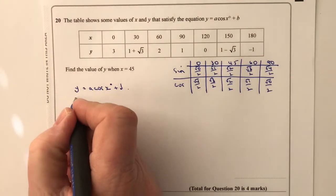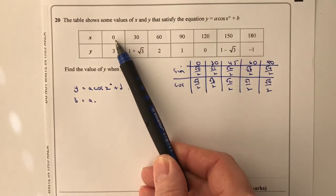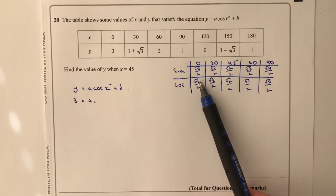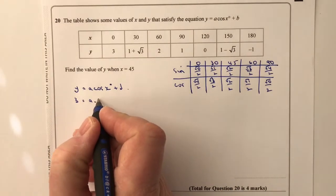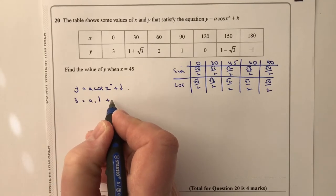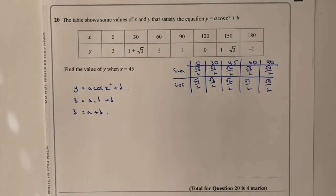So when y equals 3, I've got A, and then the cosine of x degrees. Well, the cosine of 0 is root 4 over 2. Well, root 4 over 2 is the same as saying 2 over 2, which is the same as saying 1. So I can write that as A, this little dot just means times, cosine of 0 degrees is 1, plus B. Okay, so I've got 3 equals A plus B, and that's one of the equations that I can now use.